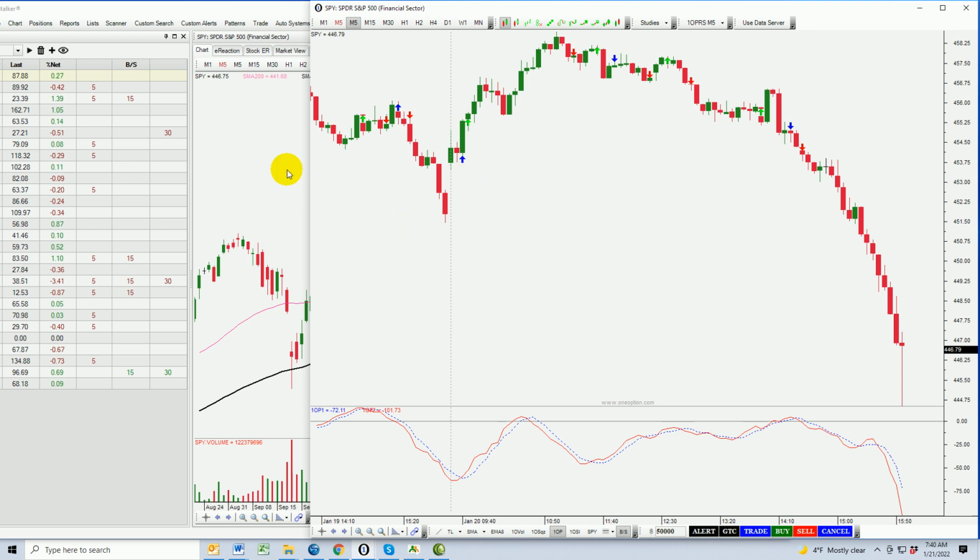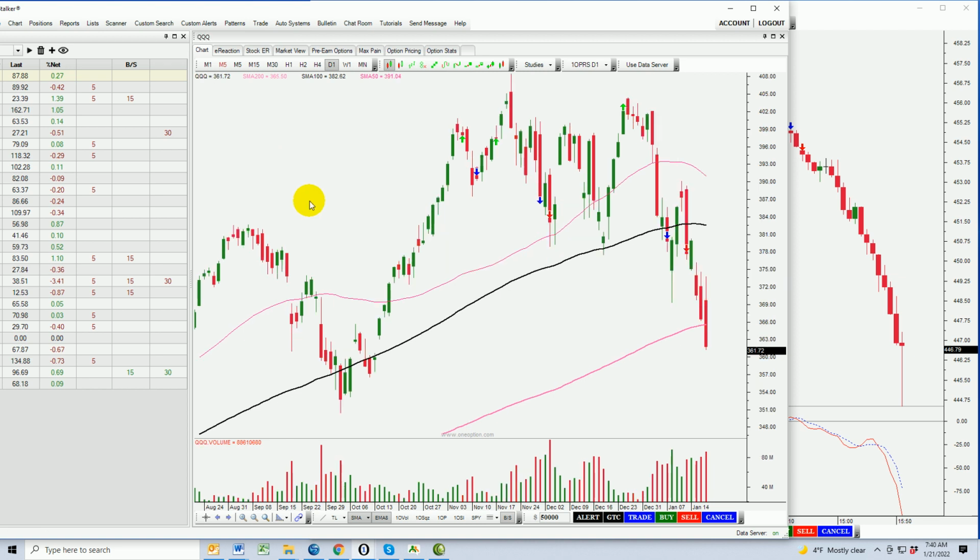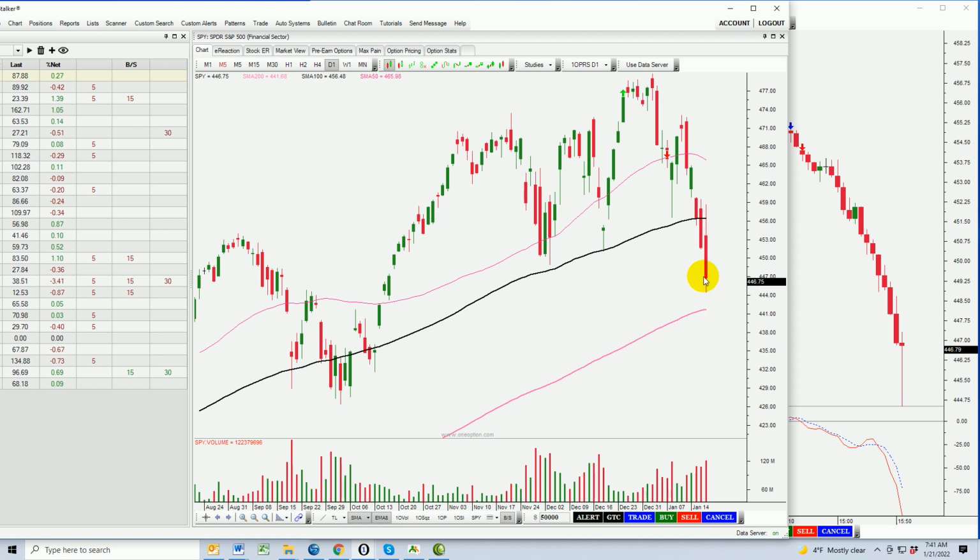So I've been discouraging you from selling any bullish put spreads in the tech sector, and that's why yesterday QQQ closed not only below the 100-day, but below the 200-day. And we've already seen on the S&P 500 how the SPY is way above that 200-day moving average right now. So QQQ is weak relative to the market.